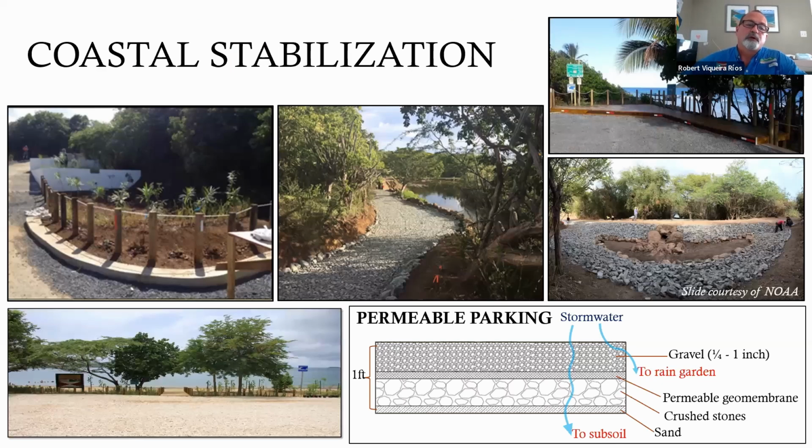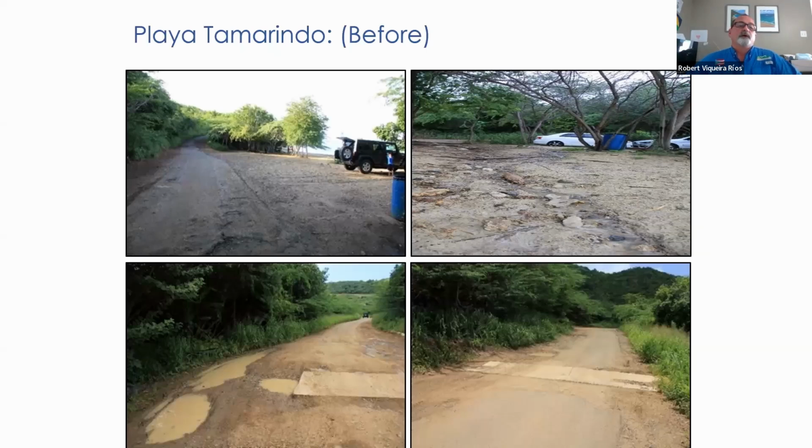In this approach, we also have done several coastal stabilization projects. We have a combination of nature-based activities that benefit local visitors because it gives the opportunity of having public use infrastructure. But that same public use infrastructure is the practice itself. Like, for instance, if we are converting a dead road parking lot to a permeable parking, the parking could stay, and then the parking will function as the filter for the runoff from this parking and also from adjacent roads network. And this is an example of Tamarindo Beach.